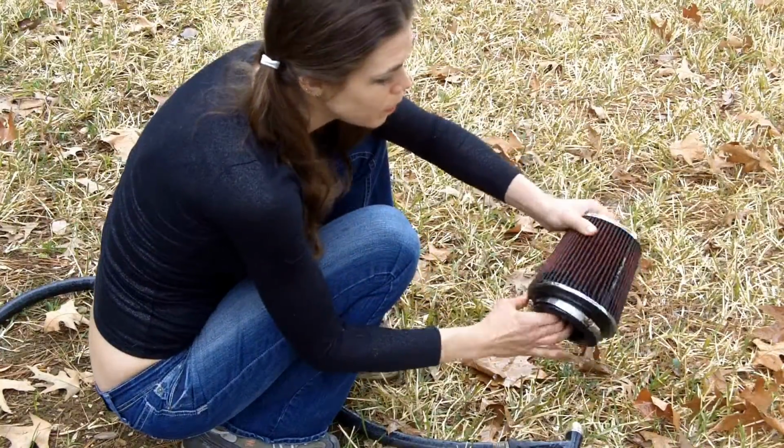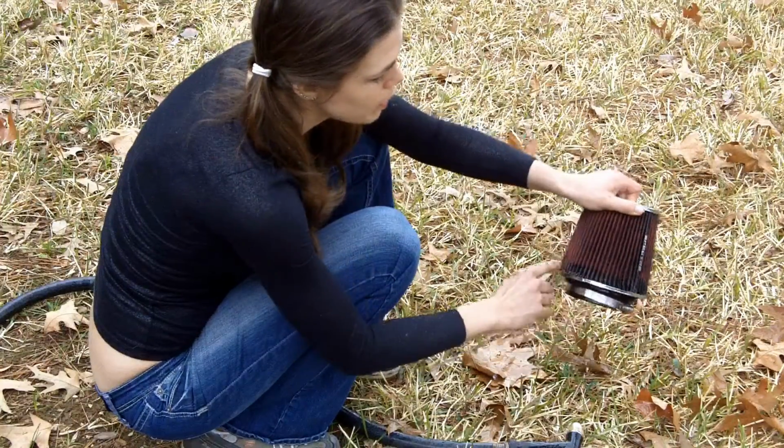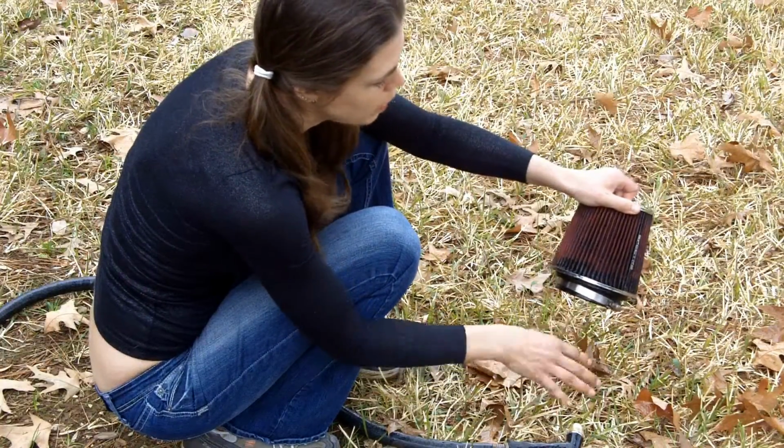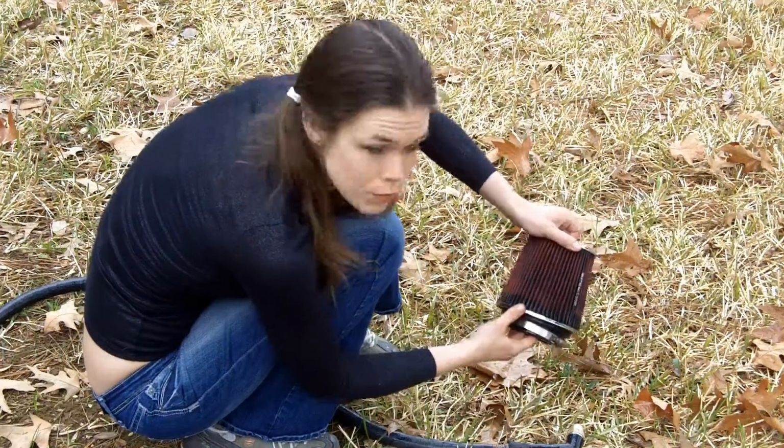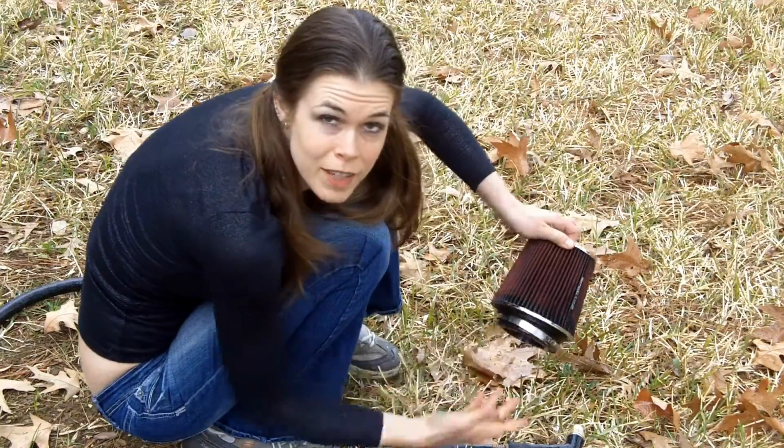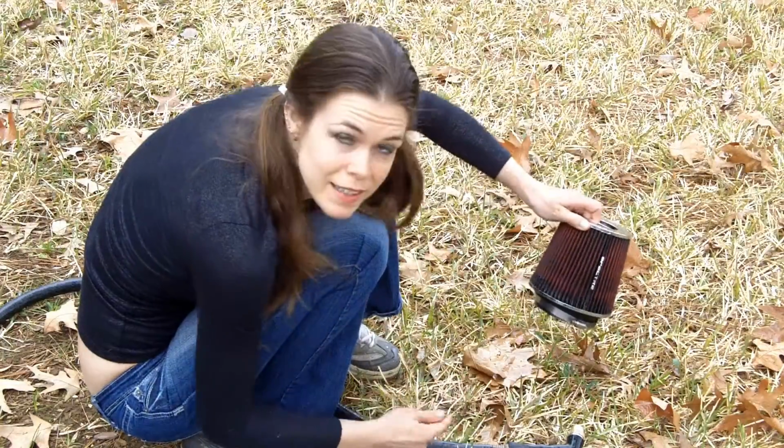Pretty good. The only parts I'm a little skeptical about is right up here where I couldn't get with my sprayer. So I'm actually going to coat those again and just repeat exactly what I just did until I'm comfortable and confident that it's as clean as it can be.